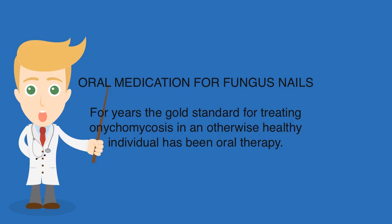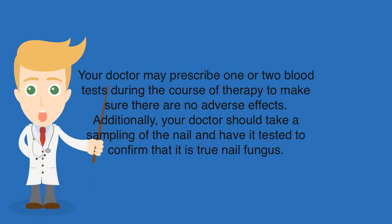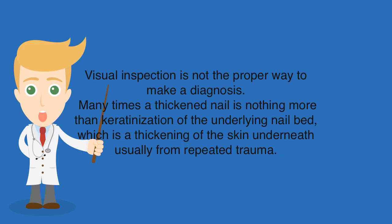Oral medication for fungus nails. For years, the gold standard for treating onychomycosis in an otherwise healthy individual has been oral therapy. Your doctor may prescribe 1 or 2 blood tests during the course of therapy to make sure there are no adverse effects. Additionally, your doctor should take a sampling of the nail and have it tested to confirm that it is true nail fungus. Visual inspection is not the proper way to make a diagnosis. Many times a thickened nail is nothing more than keratinization of the underlying nail bed, which is a thickening of the skin underneath, usually from repeated trauma.